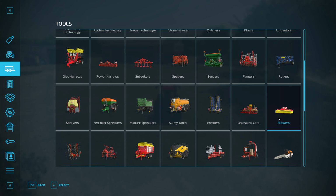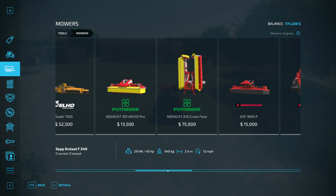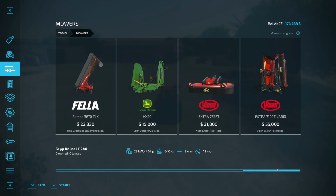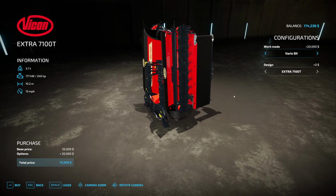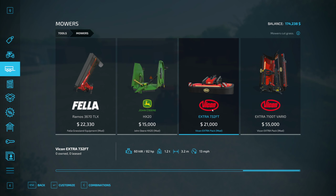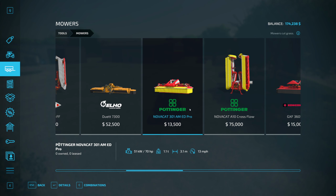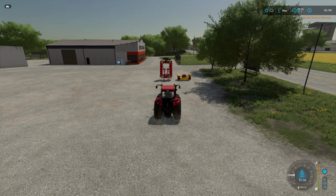So we're at the dealership and we want mowers. Now I have been a bit torn between the Pottinger Novacat, which is what Nordic and I are using on our Calm Land series, or the Vicon. Now the downside with the Vicon is it looks cheaper, but the swath capability is an extra $20,000, and they do demand quite a bit of horsepower, 240 for the back and 82 for the front. So the Novacat is actually the more horsepower friendly of the two sets, so I think we're going to go with the Pottinger Novacat. Here we are, our lovely new mowers.